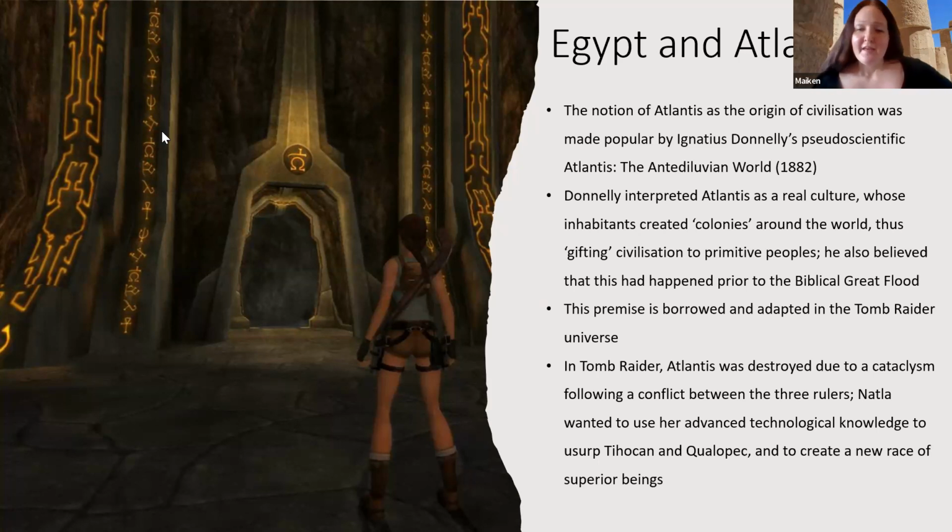So in the Tomb Raider universe, in this game, we don't have this notion that Atlantis was wiped out by a great flood, as Donnelly suggested. Instead, we see this notion that there was some sort of catastrophe or cataclysm, which seems to have been caused by a conflict between these three rulers.